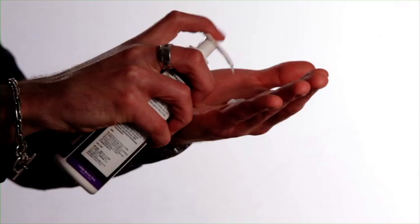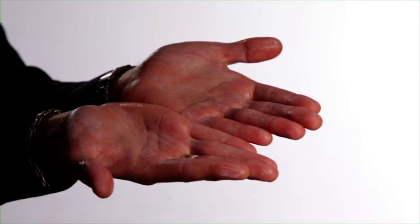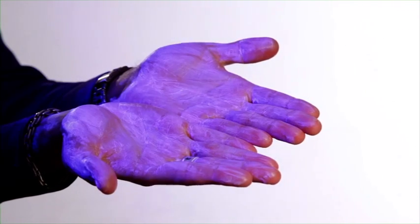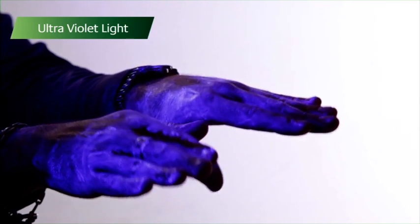Effective hand washing isn't difficult, but you do need to know the basics, which we have encapsulated in the following recommended technique, shown first in slow motion and then in real time. Using this special cream to simulate germs, we'll be able to see how effective the technique is.